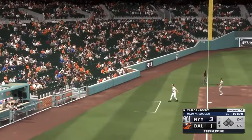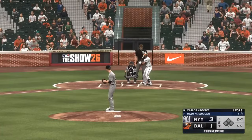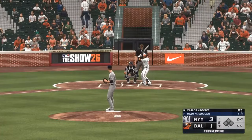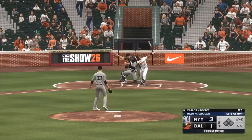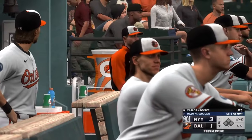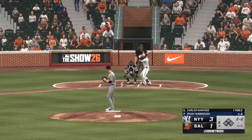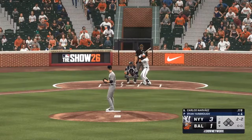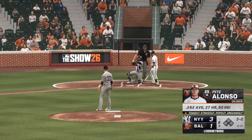Ripped, but it curls foul. Swing and a miss. There's that changeup. Pitching has been pretty dominant in this one, but you got to be careful. Not working with too big a lead. They can get right back in this ball game if you're not careful. And now 2-2.